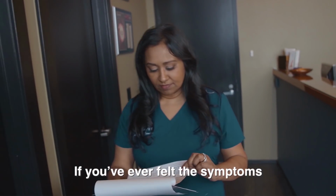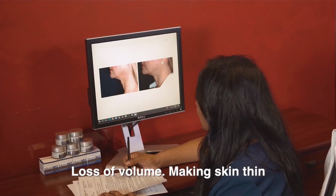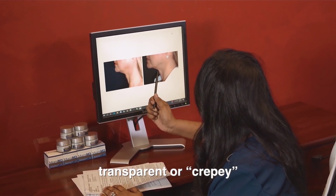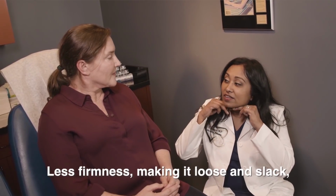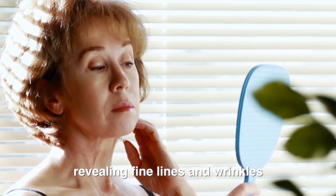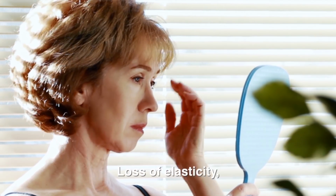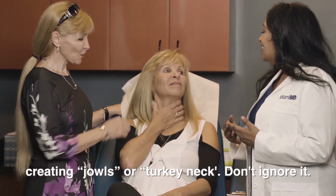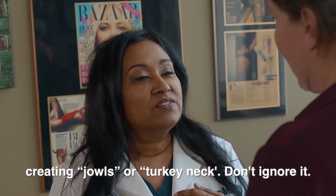If you've ever felt the symptoms of high progerin, loss of volume, making skin transparent or crepey, less firmness, making it loose and slack, revealing fine lines and wrinkles, loss of elasticity, especially along the jawline and the neck, creating jowls or turkey neck. Don't ignore it.